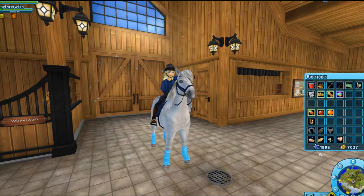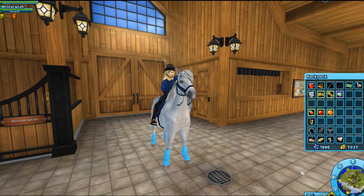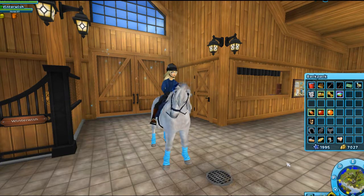I got my Star Rider re-upped because I don't have lifetime, which is weird. I should get it. I have the 6 month Star Rider. So this past week I got a bunch of star coins because I got re-upped for 6 months. I have money now, so I can buy horses now.